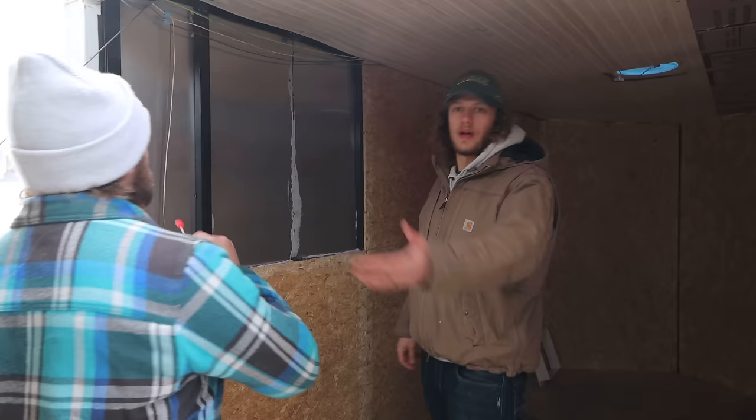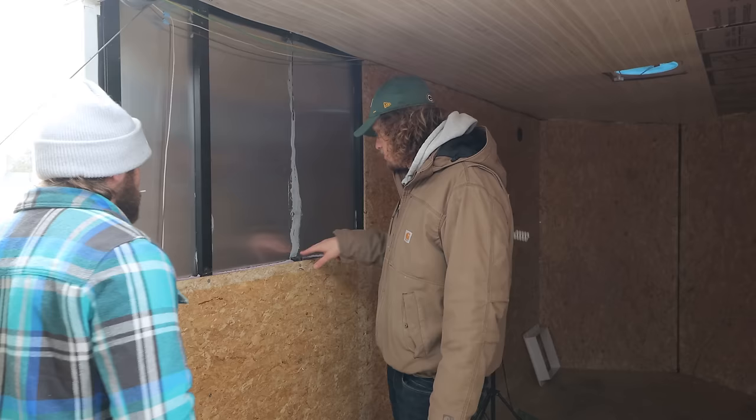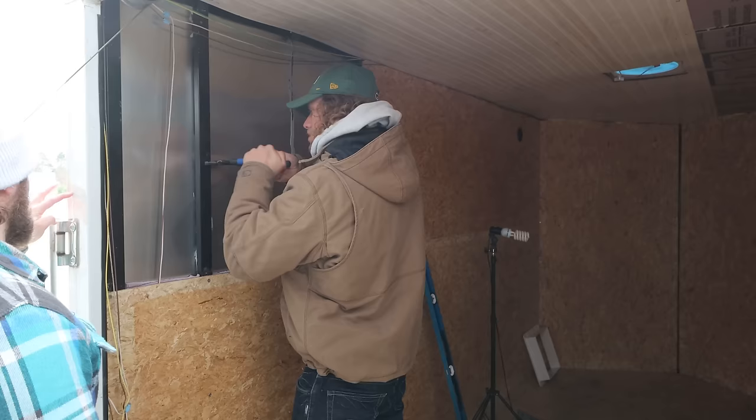I have employed the help of Judah today to finish this. Got these cut most of the way. I stopped just a little bit short because I was scared that I was gonna punch through with the grinder or the oscillating thing and put a hole in it.